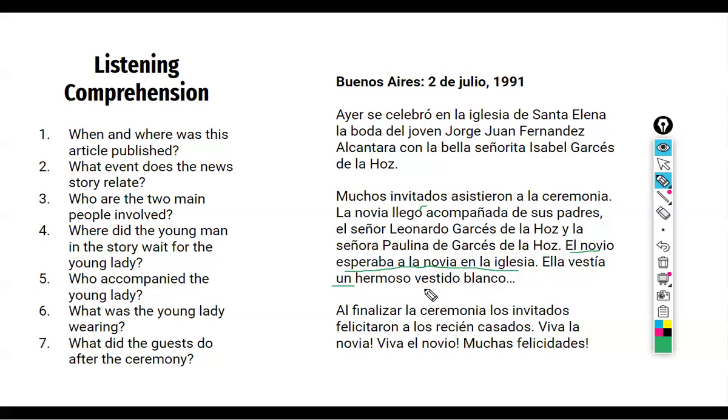She was dressed in un hermoso vestido blanco. Al finalizar la ceremonia, los invitados felicitaron, right? Muchas felicidades. Cool, everybody sees everything.